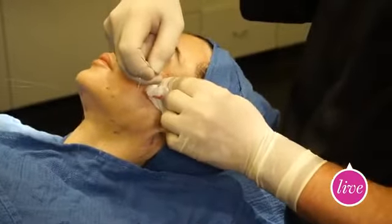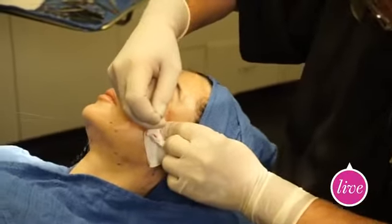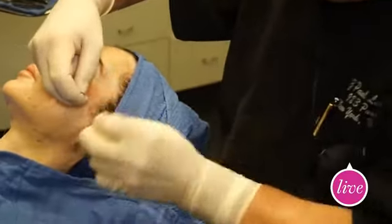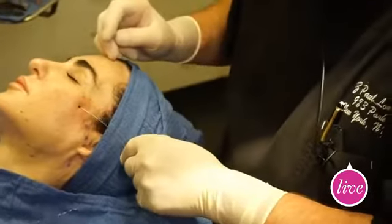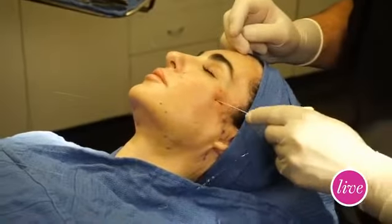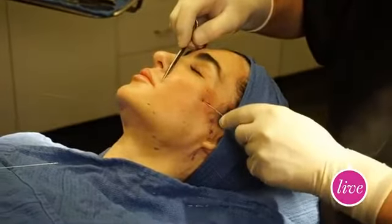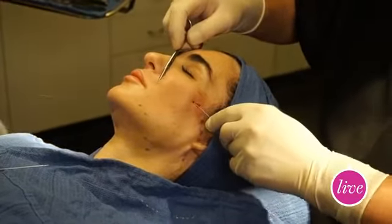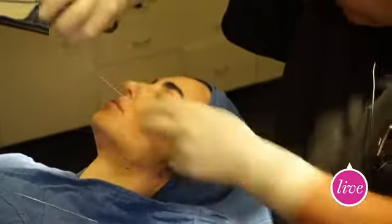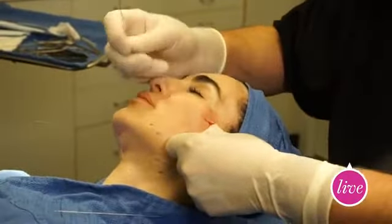Okay. Susan wants to know if it can cause skin discoloration. Haven't seen that yet. And the reason for that is that it's a deep placement. So it's not a superficial placement. Like the old contour threads, which was a more superficial placement, this is a deep placement. That's why a lot of things that can happen with superficial placement just do not happen. And you can see that I'm right in that malar fat pad in the fatty compartment.